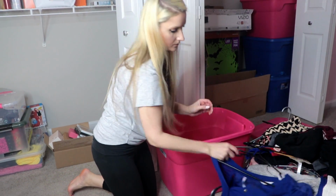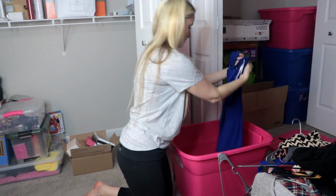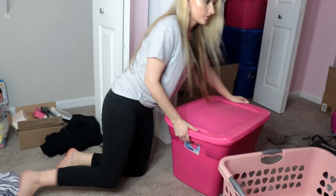So after listing a few items, I'm just folding up my clothes and putting them in this tub, and I will just keep them in the closet until something sells, and then I will ship it off and tell it goodbye.